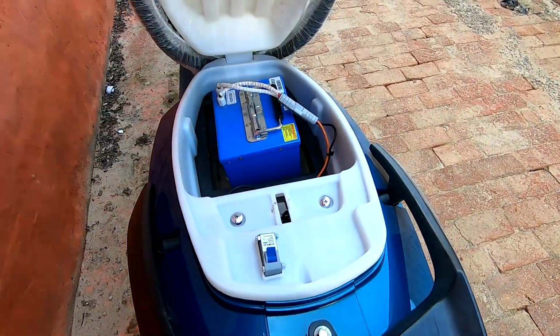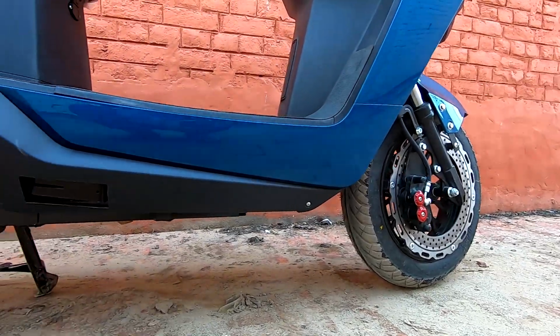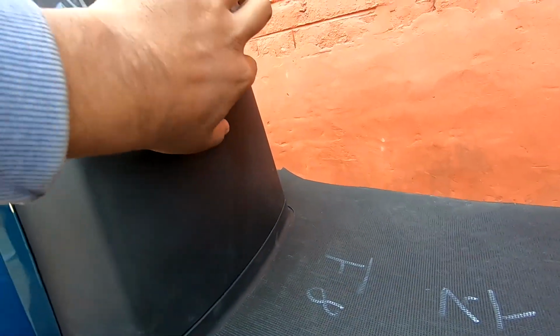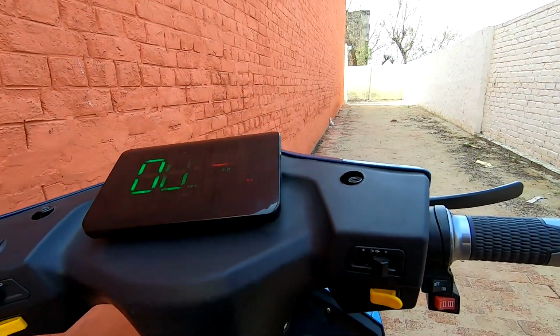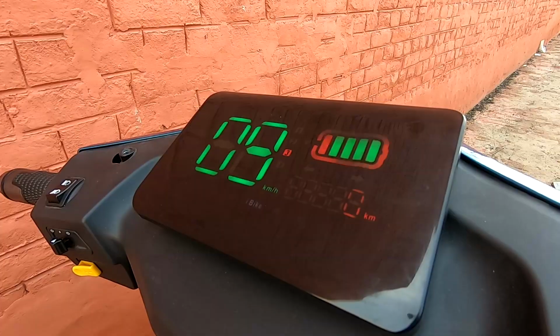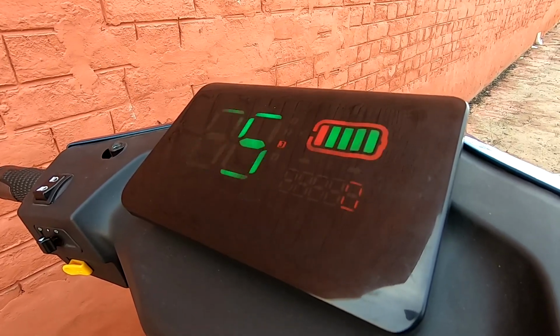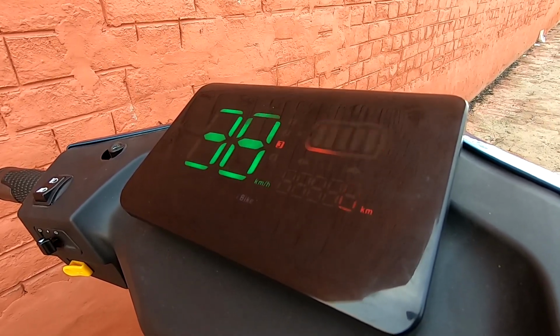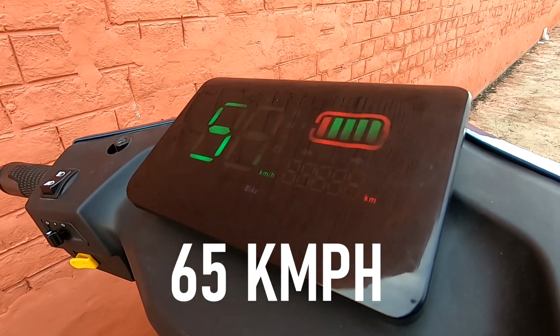This scooter runs on 2 batteries. One is in the boot and is removable, while the other one is in the floor, which is charged by the plug point given underneath the seat. The display looks like an Android powered tab, but is just a basic display, which was a letdown. According to the style of the scooter, it should have had a smart display like Ather has, with connectivity and navigation. The top speed of this scooter is 65 km per hour.